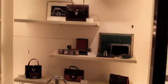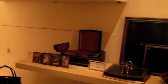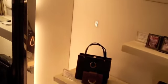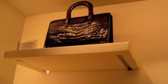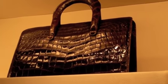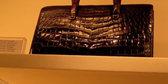Well, here we have very important pieces also. We have, for example, in the 50s, Ava Gardner. She was in this shop and she bought a handbag in crocodile. Well, this one. It's not this one, but that one, exactly like Ava Gardner had. Wow. Beautiful. Is that real leopard? Yes.